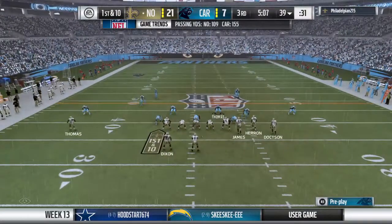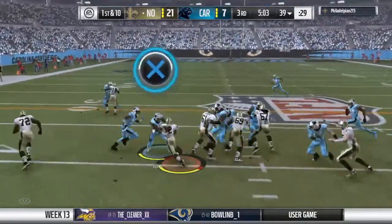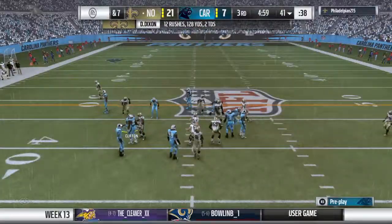Sometimes it's just a matter of the defense made a great play, so you continue to come back. But if it's on you, if the offense just doesn't have the confidence, if they're a little bit shaky, maybe try and take the pressure off and run the ball a little bit.